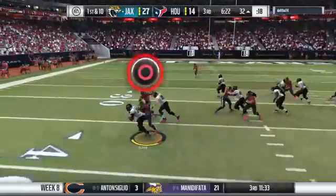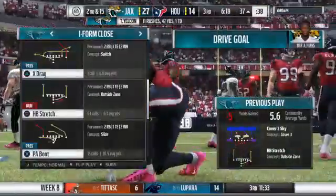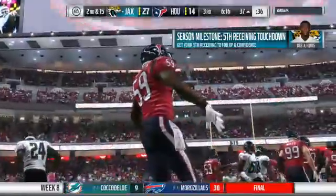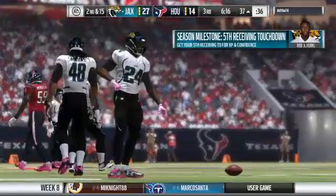Here's a give to Yeldon. So a loss of 5, and it'll be 2nd down. It's not always as straight as that team wanted it more than the other, but on that play, it actually was true. They were faster to the ball.